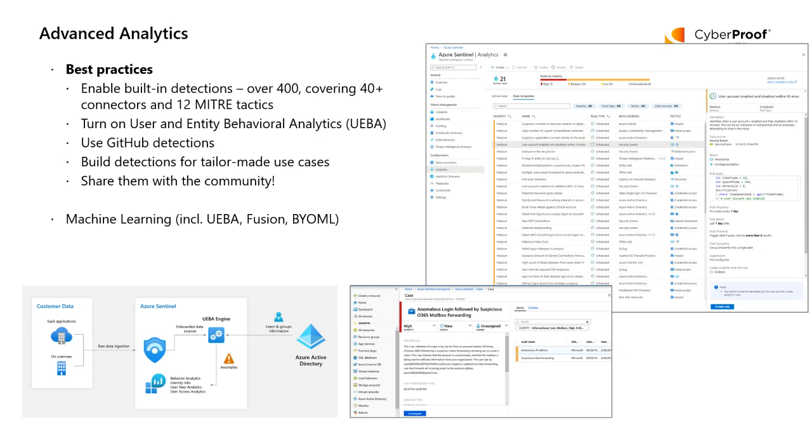The step that is called turn on UEBA is about making machine learning study the behavior of users and entities. That means user accounts, machines, servers, and so on. This comes by default, and you can leverage that to use some form of machine learning to help you do better detections. Another aspect which is available in Sentinel is called Fusion. This is a machine learning algorithm that is going to bring different alerts together by recognizing that they are part of the same incident.